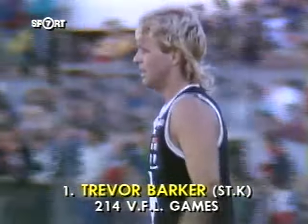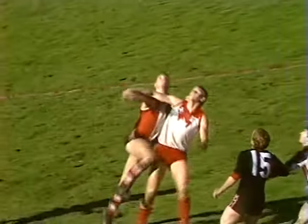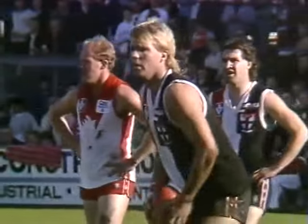The boundary throw-in about 65 metres around from the Saints' goal. 5-5 the Swans, 5-2 the Saints. Very interesting game. Barker around the neck. Obvious free kick. Too far out to score. Looking for someone to kick it to.